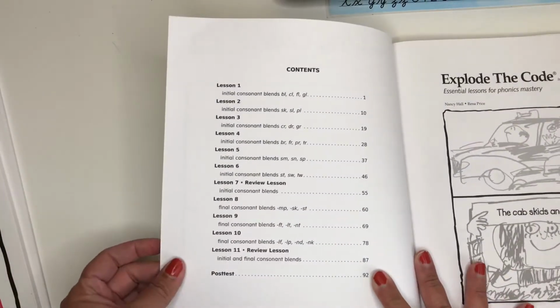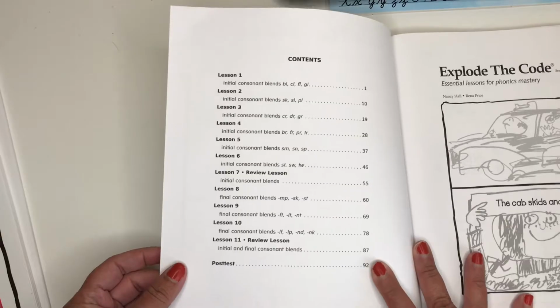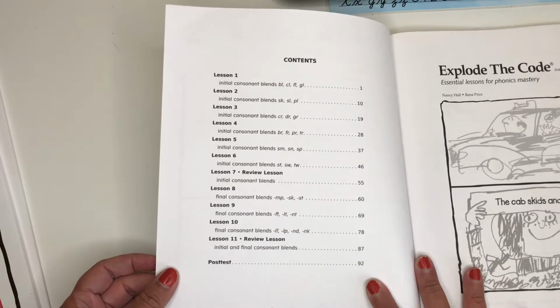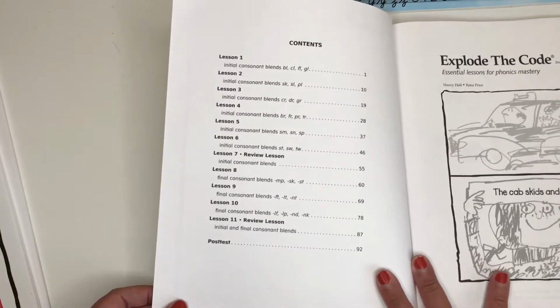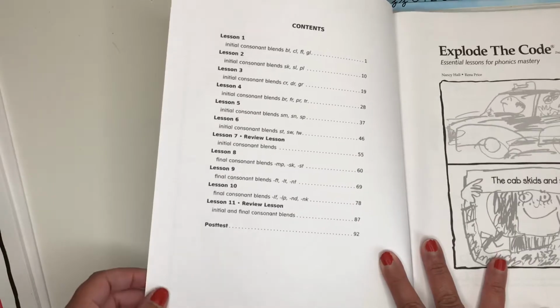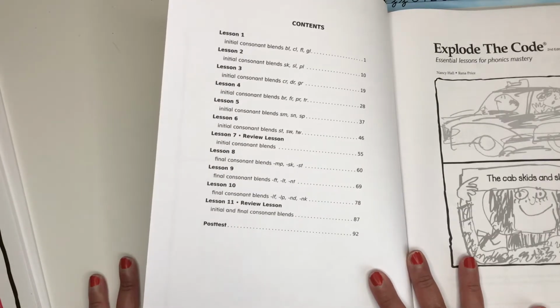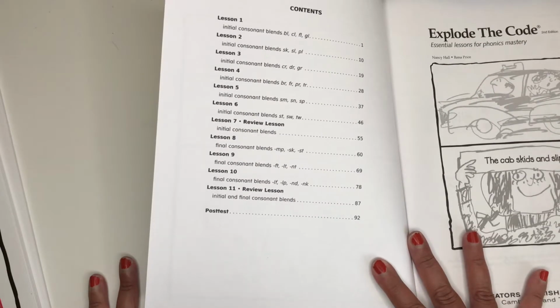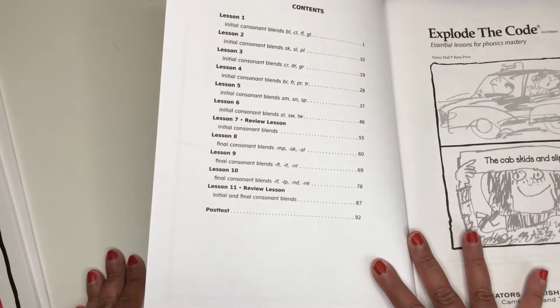So this is how it looks inside, and here's the table of contents. Lesson 1, Initial Consonant Blends, BL, CL, FL, and GL. Lesson 2, Initial Consonant Blends of SK, SL, and SPL. Lesson 3, Initial Consonant Blends of CR, DR, and GR. And you can see Lesson 4, Initial Consonant Blends for BR, FR, PR, and TR. Lesson 5, Consonant Blends for SM, SN, SP. Lesson 6, Consonant Blends for ST, SW, and TW. And we have Initial Consonant Blends on Lesson 7.